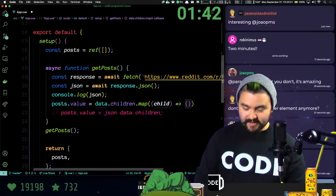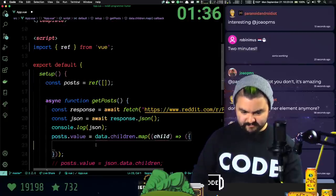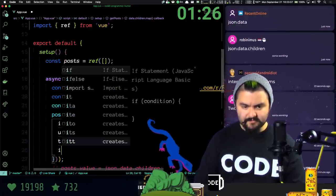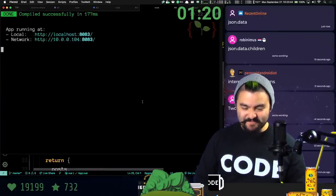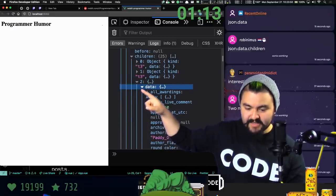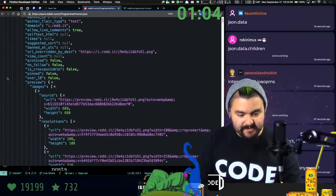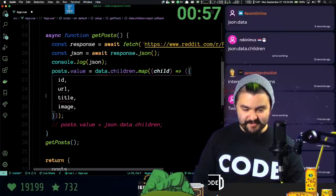And then we need to return an object that has the properties ID, URL, title, and image. Like that? URL, it should be good. Okay, so now if we look at child, each child has a data property. So child.data.id. I guess we can look over here. Child.data.id. We only have a minute left. Dot ID, yeah, ID is unique. That should be good.